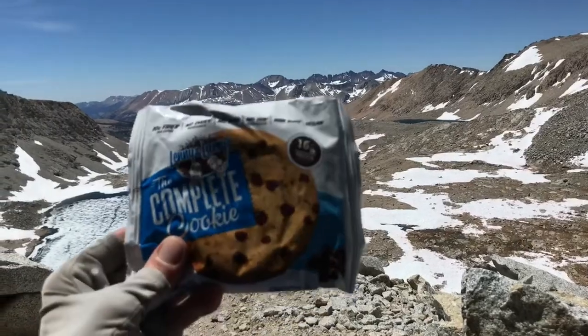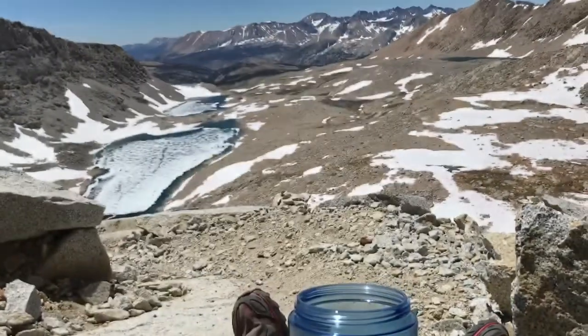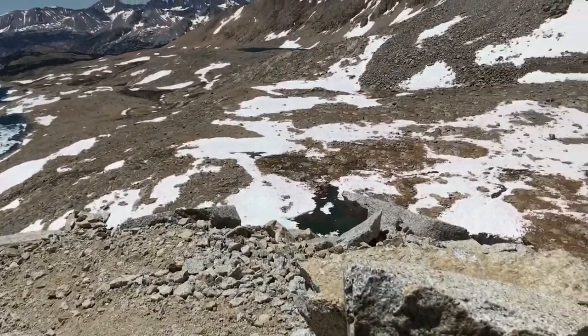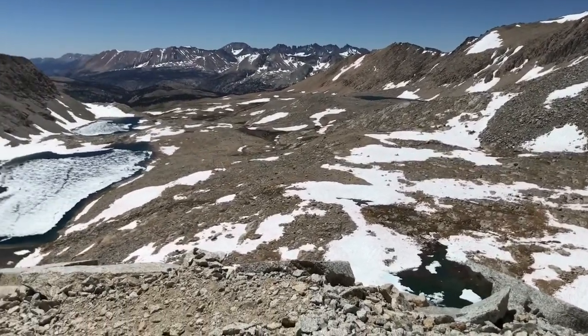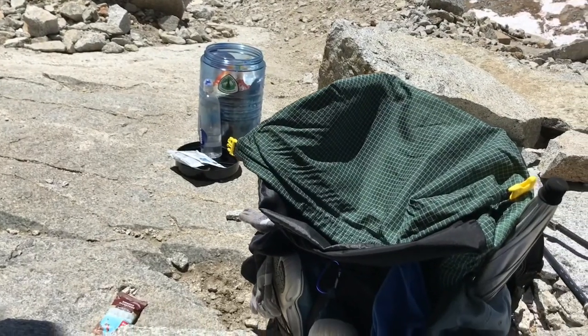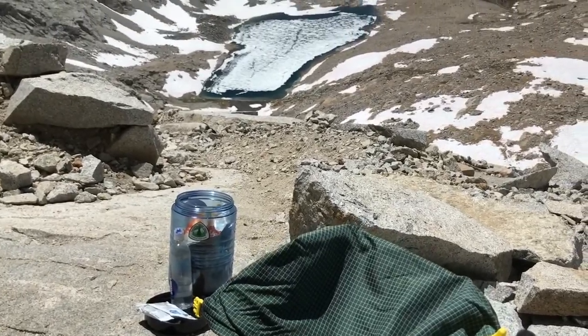Guess what? Another cookie, complete cookie. It's hard to see in it. And the tortillas, so. Yep, it's my view. Just trying to make sure you guys grasp the view that I have from my little spot. It's kind of hard to get the perspective, but.